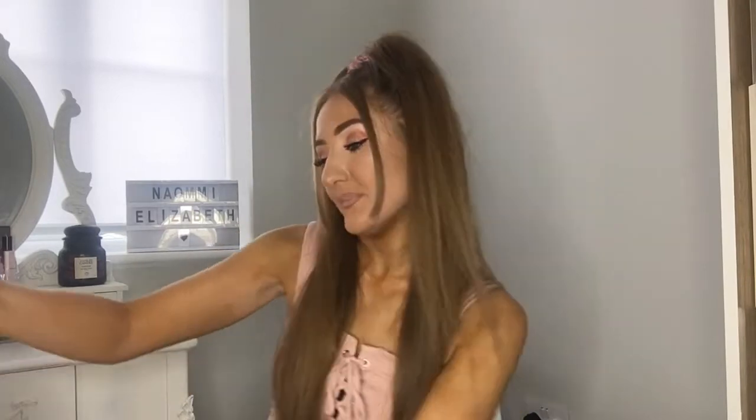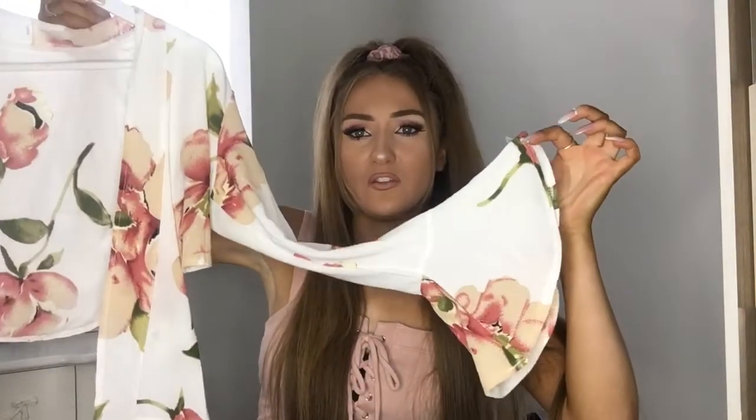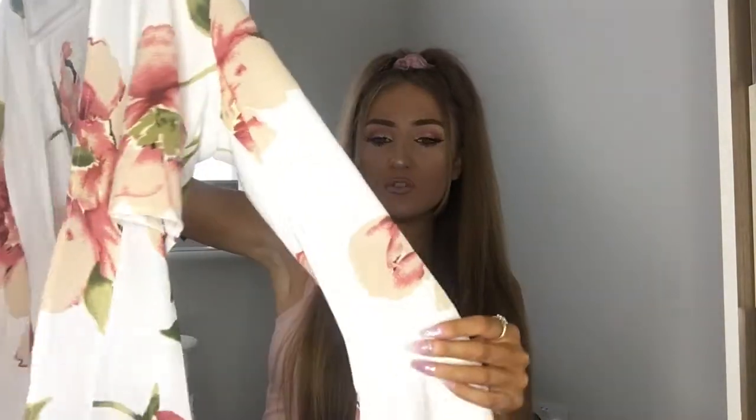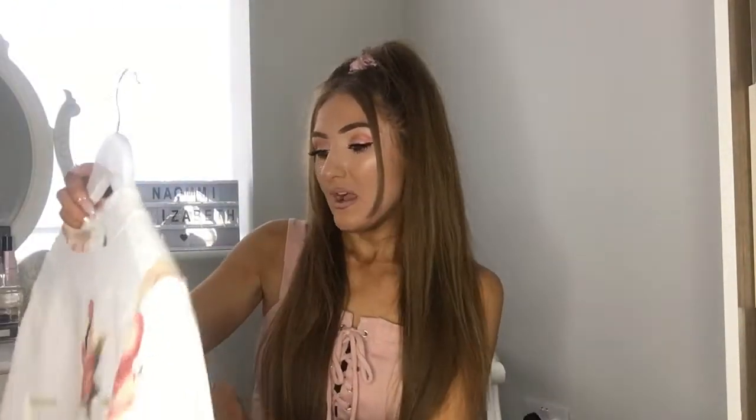Shut up, Naomi. This next top, I wasn't expecting to look quite as bougie as what it does. It's just so nice. It's in like a crepe. My mum always laughs at me for this because I call it crepe or crepe. I don't know, one of them's like a little pancake thing, so whichever one's the right one, that's the one I'm saying. It's in that material and it's got these lovely flowy sleeves. It ties up at the front into like a little crop top, and it's got these gorgeous flowers all over it, which I'm just in love with.